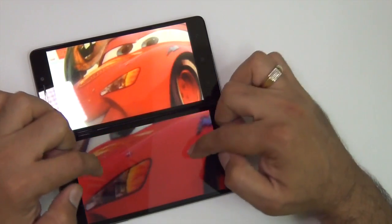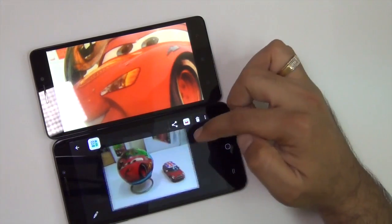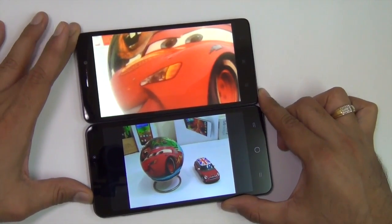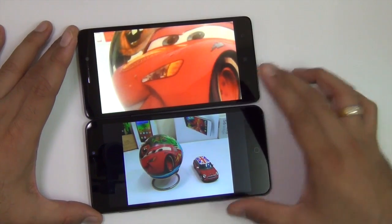Slightly better on Yureka because it has more megapixels when it comes to the sensor that it uses on the rear. So if camera is your priority, you can pick either of the two. However, if you want more megapixels, the Yureka would be better.